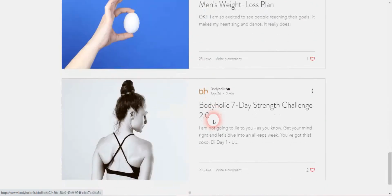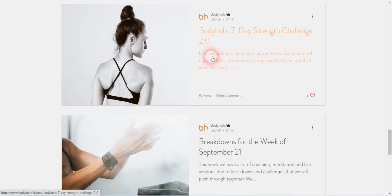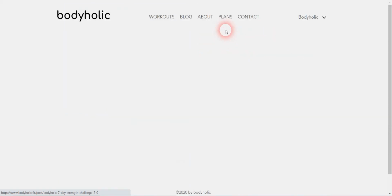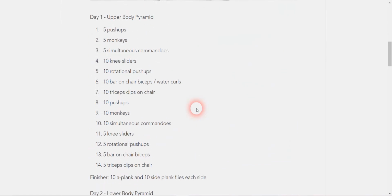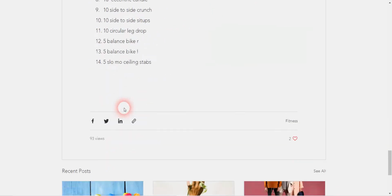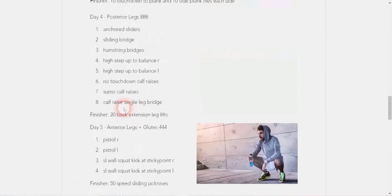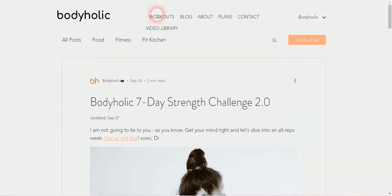All right, so I want to do the Bodyholic 7-day strength challenge, okay? And so I'm going to go in, and this is going to be really helpful to me because it's going to tell me what's going on in the challenge. So it's going to give me every single breakdown of every single day. See, it really breaks down. And then I'm going to go ahead and find this in the video library. All right, we're going to get there in just a moment.